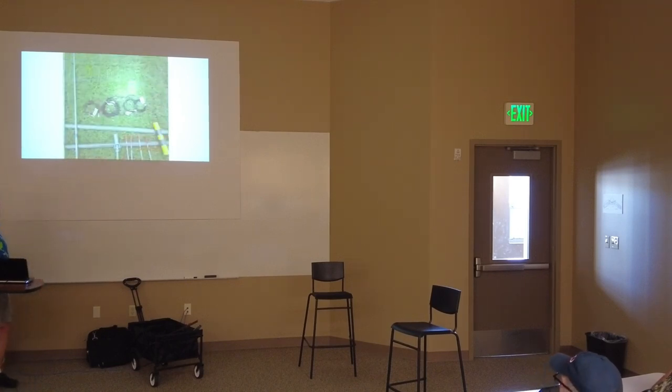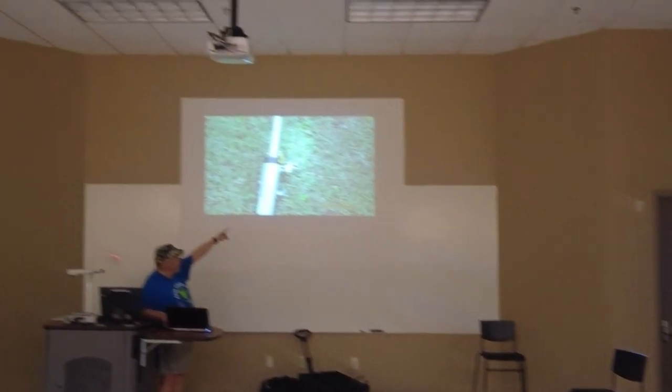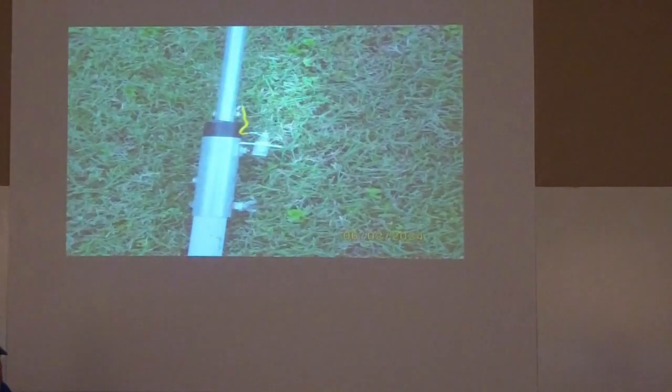Just some more pictures. This is where the coax goes. It just goes from the center over to the aluminum. That's the feed, and then you see the thumb screw down at the bottom. And that's where the radio will go.